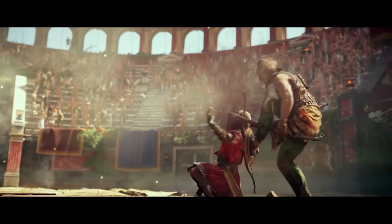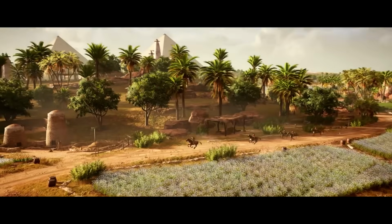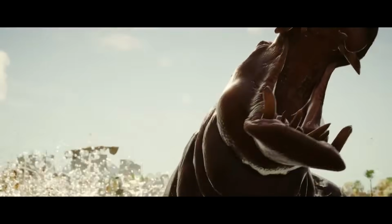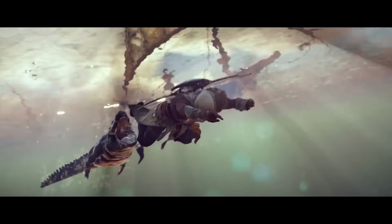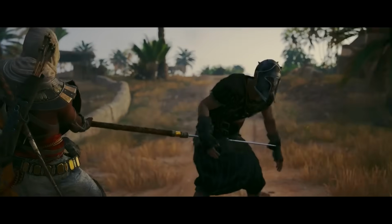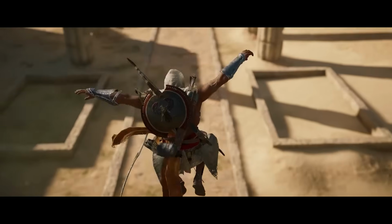It still feels like I'm playing as an assassin in Origins, but that experience is stretched across a vast world that is incredible to explore. My goodness. The fantasy of exploring ancient Egypt, there's something about it. It's just got this magic sauce for me. Also, I love this combat.